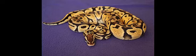The name ball python refers to the animal's tendency to curl into a ball when stressed or frightened. The name royal python, from the Latin regius, comes from the fact that rulers in Africa would wear the python as jewelry. Maximum adult length of this species is 182 centimeters, 6.0 feet. Females tend to be slightly bigger than males, maturing around 122 to 137 centimeters, 4.0 to 4.5 feet. Males typically grow to around 90 to 107 centimeters, 3.0 to 3.5 feet.